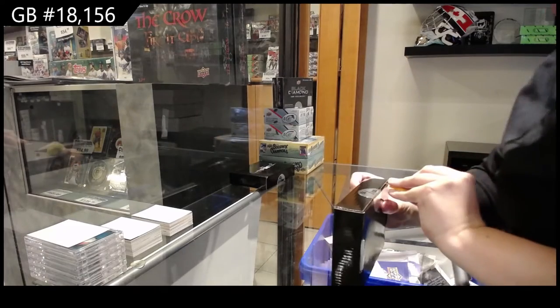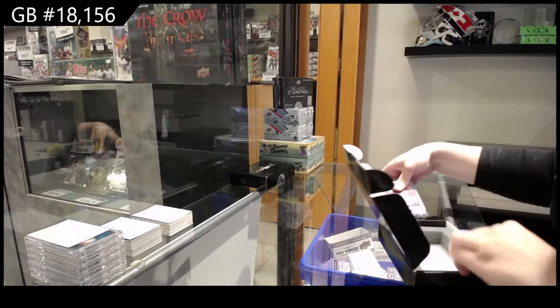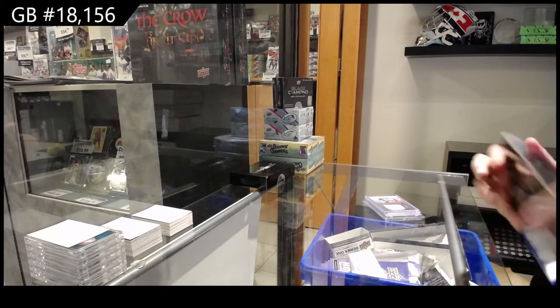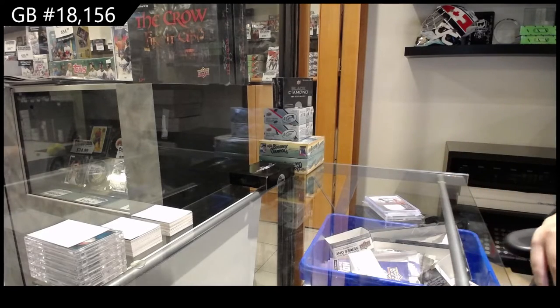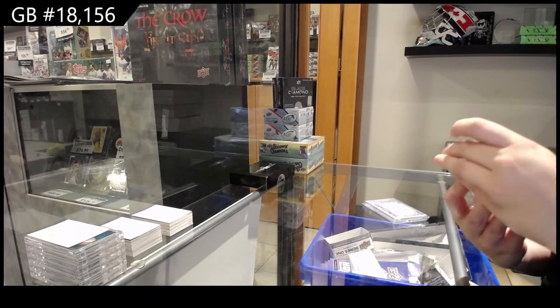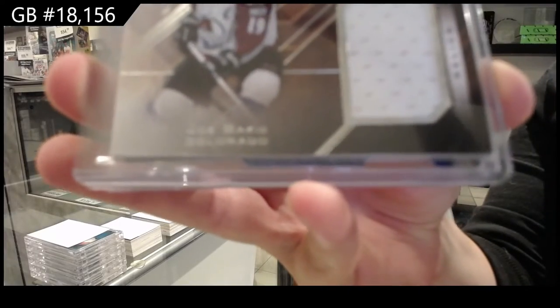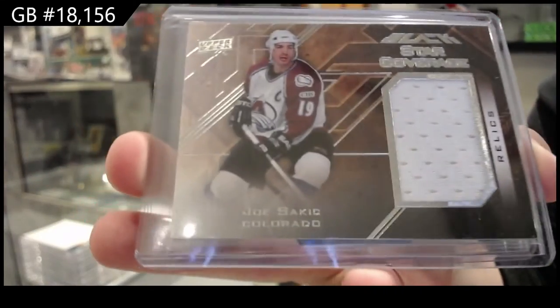18156, we have the 2-box break of CNC Infinity Plus. Alrighty, ooh, cool. We have a star coverage jersey for Colorado, Joe Sakic.